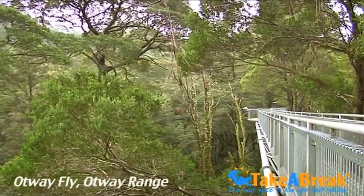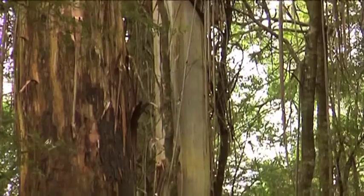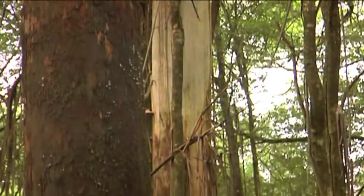Just 3 kilometres from the Triplet Falls and open all year round, this adventure activity is great for young and old, groups, families and couples.